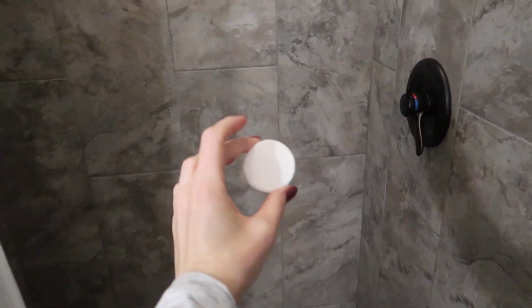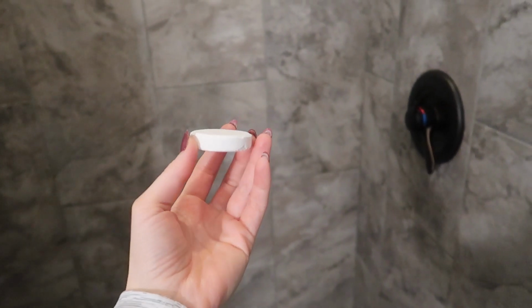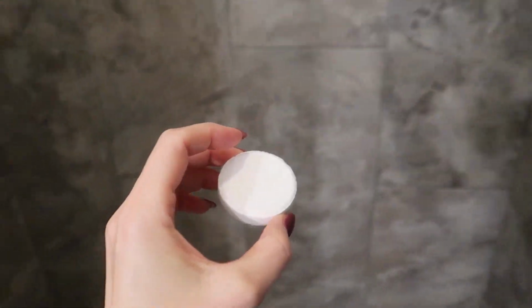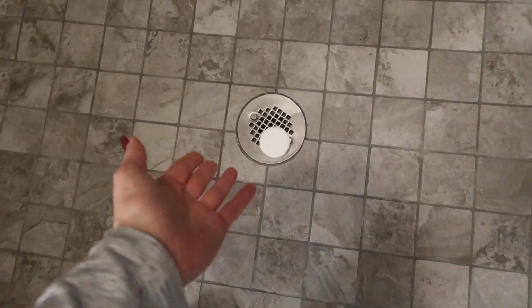I was recently not feeling the best. I felt a bit congested, so I went to the store and purchased some of these. I'll tell you what they are in just a second. If you can guess and beat me to the punch, let us know in that comments box below. And I thought, well, let me just give this a whirl and see if it actually works.